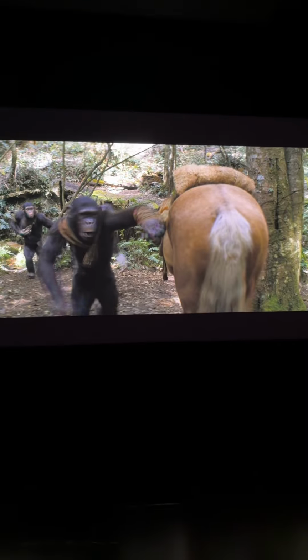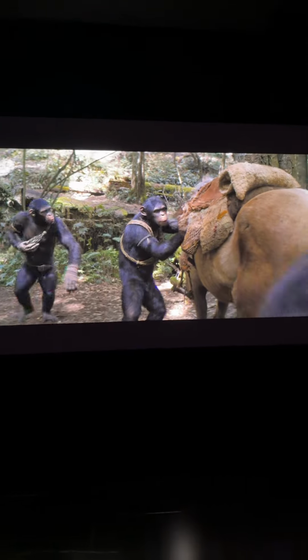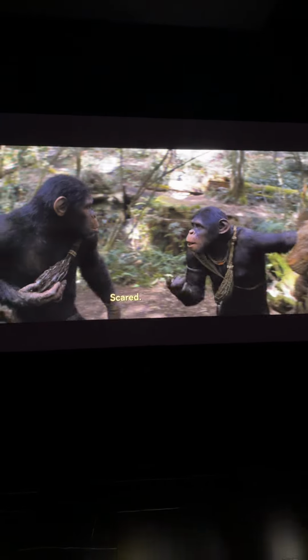On scenes like this, you can see actually it looks pretty good. I mean, it's really not bad at all. The blacks look good, everything looks good, the colors are saturated.